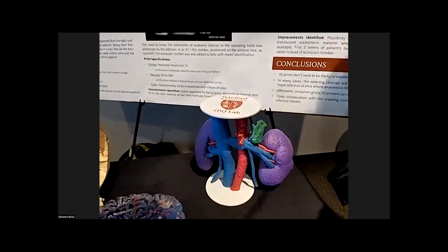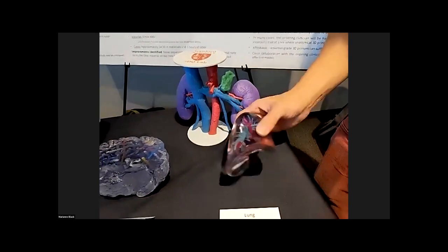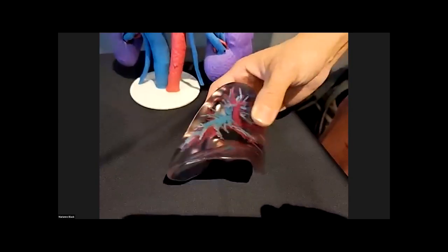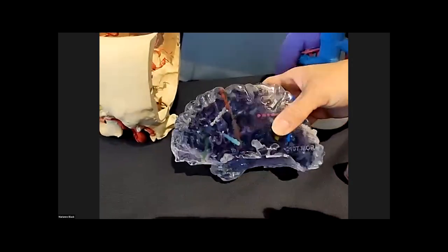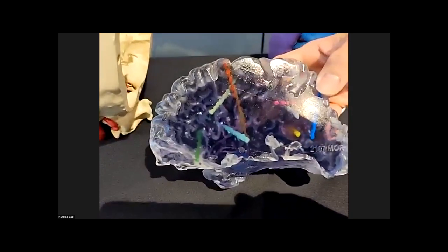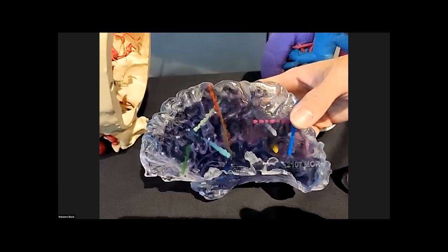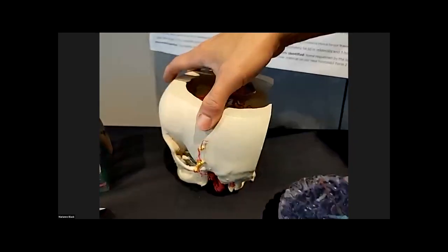This one is an educational lung model that one of our radiologists asked for. It's got airway in white, arteries in red, and veins in blue. And then the clear material is just the lung tissue. This brain model has electrodes in it. This is for post-ROSA procedure for epilepsy. So we provide these models for the clinicians to verify the depth of their electrodes after the procedure. This one is another proof of concept.